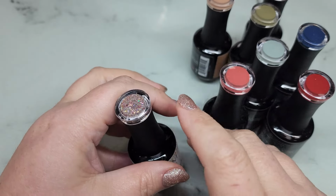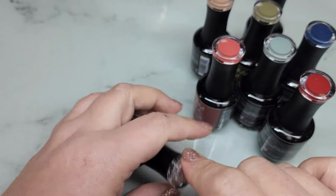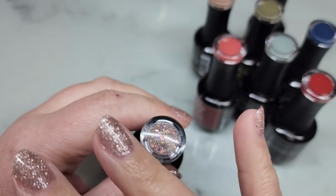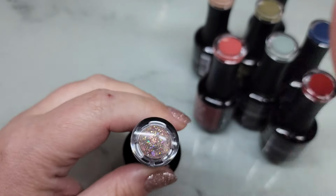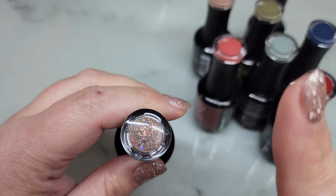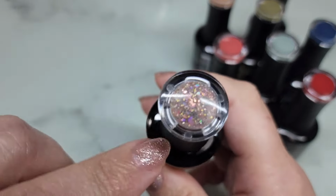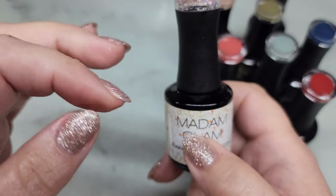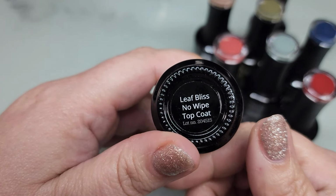There was a gorgeous one in the advent calendar. Golden Times, maybe. It was absolutely beautiful, and I love the formula, the way that the glitters in it lay flat, but it's still a no wipe, and you don't have to worry about topping it. It's so nice. This one is a little bit chunkier than that one, so keep that in mind when you're applying it. It is called Leaf Bliss.